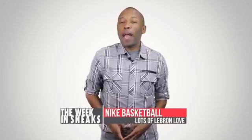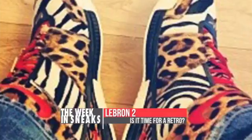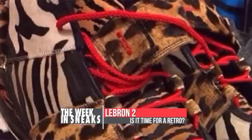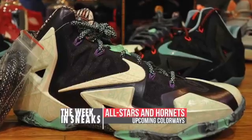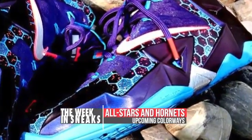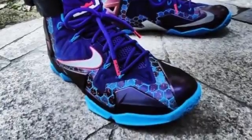When it comes to Nike basketball this week, it seemed to be all about LeBron James. Helping to push the LeBron retro rumors up a notch, LeBron rocked these zebra and cheetah 2s before a game earlier in the week. Notice that they do have the new logo on the strap. We also saw a preview of the All-Star colorway, and we also saw a Charlotte colorway. Now, the Hornet sports a design we haven't seen yet on the 11, which, if all goes well, could possibly pop up on Nike ID.